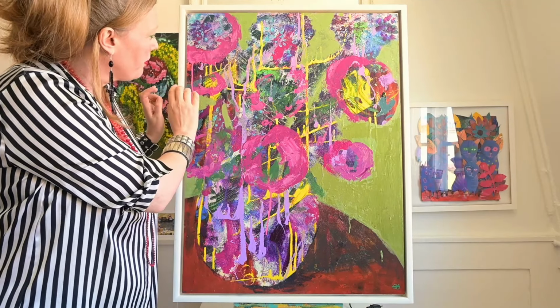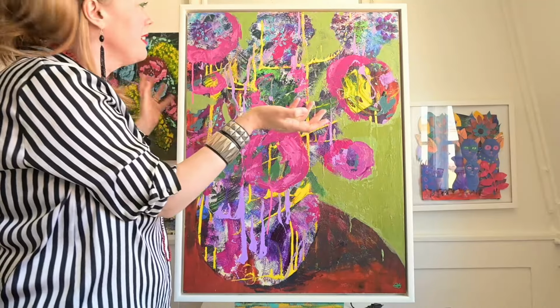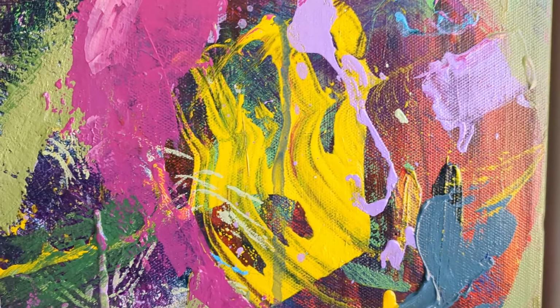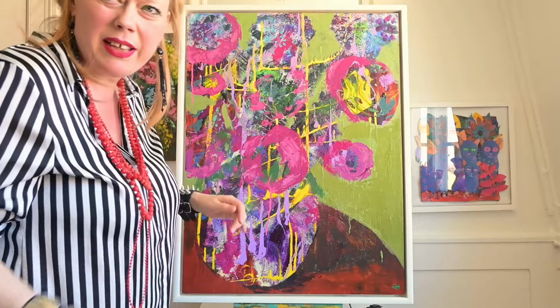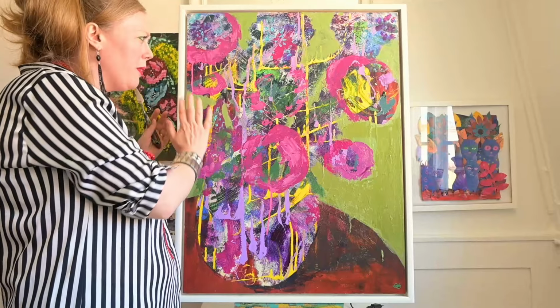And then all of these areas where you get these upward drips, I really love upward drips. I love this yellow swoosh, and I love how it's echoed in the pink swooshes. And I don't think I used a brush. This is all done with this palette knife again. So it's like carving the paint, like all of the surfaces.